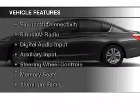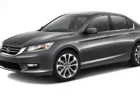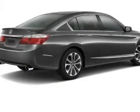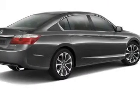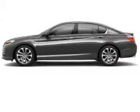The features include a power sunroof, leather seats, heated seats, Bluetooth connectivity, Sirius XM satellite radio, digital audio input, an auxiliary input, steering wheel controls, memory seats, aluminum rims.